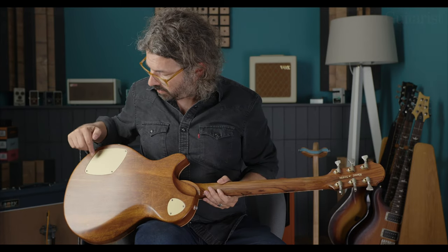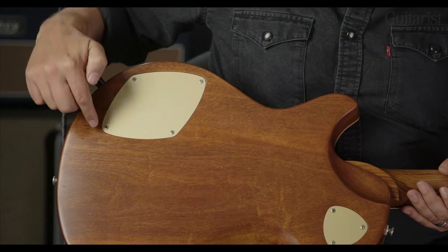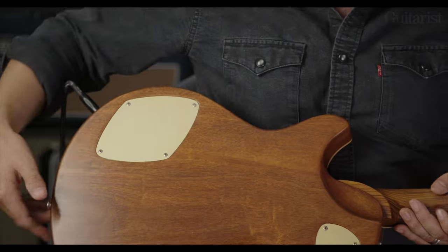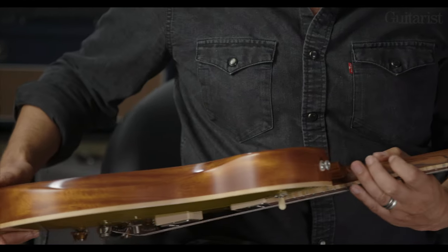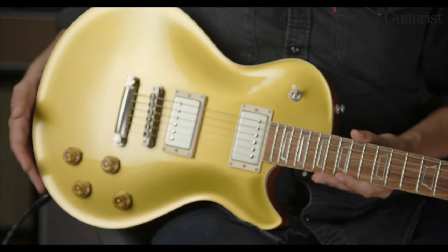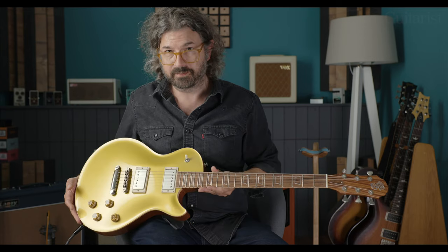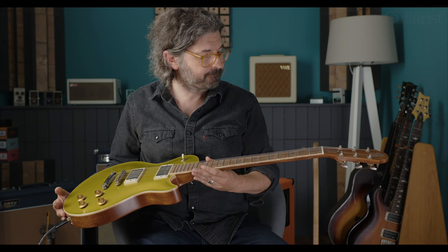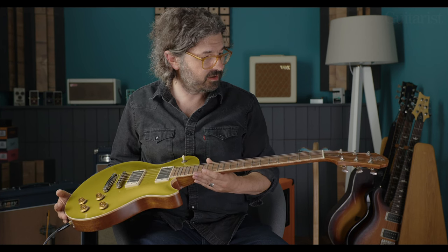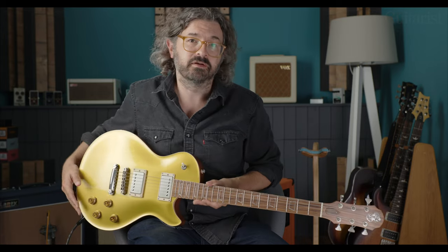Anodized alloy plates over the control cavities, again, not a right angle among it here, it's just all nice organic rounded shapes. Everything about this guitar, the detail has been taken care of, and that's what your money buys here. It's a fabulous playing guitar, and the real proof of the pudding is in the eating.